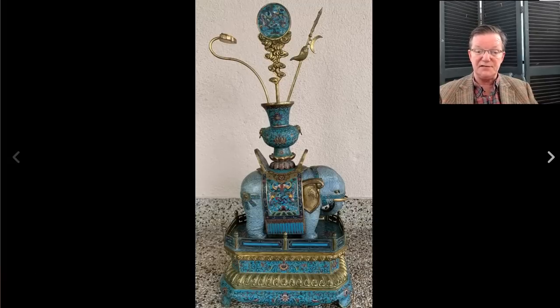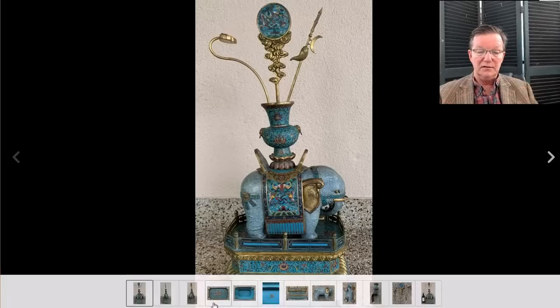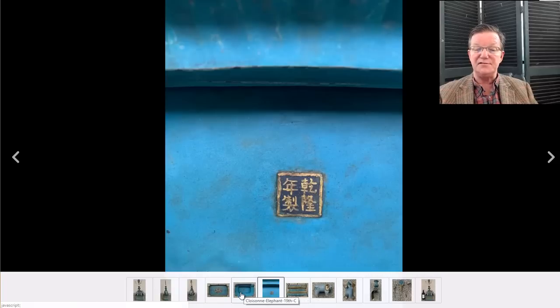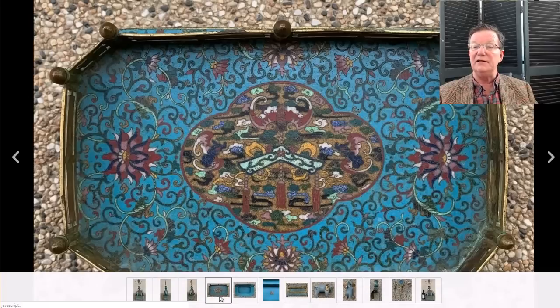It's a 19th century Cloisonne elephant, and very nice quality. This is a good one. It has a Qianlong mark on the bottom. They did a number of these during the latter 19th century, and they tended to put these little Qianlong seals on the bottom. But obviously it's a 19th century piece, but very nice quality.